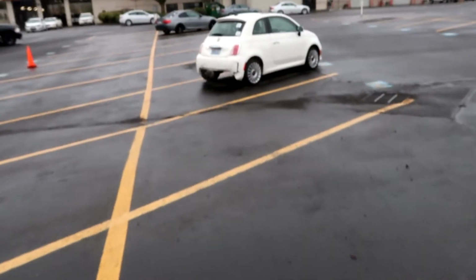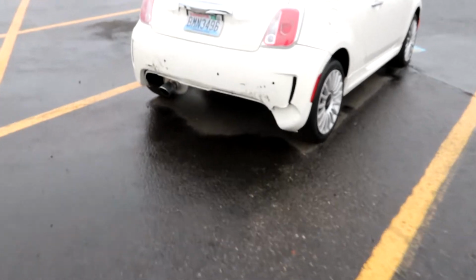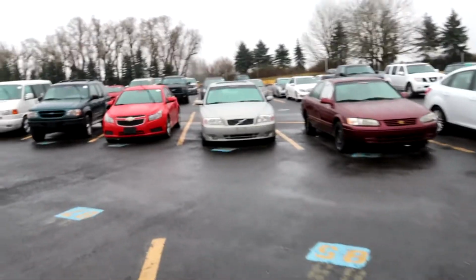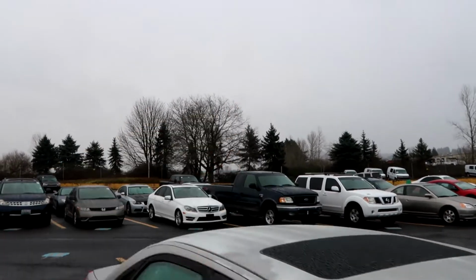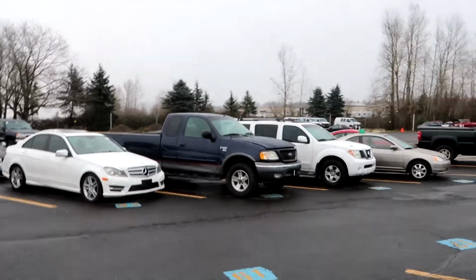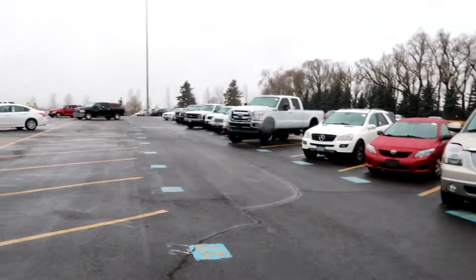Look at this little turbo Fiat. Look at that exhaust. I wonder if it's stock or not. And the things you see at car auctions. Oh, that's a nice F-150. I think it ran through last week. I almost bought that thing, by the way. I think I did 1,800 bucks. They wanted 3.5 for it. I ain't willing to pay that.